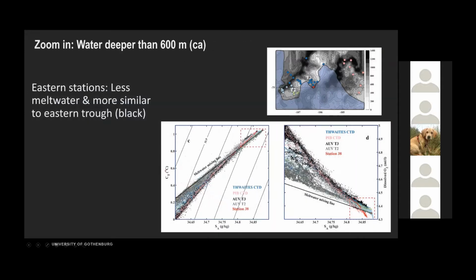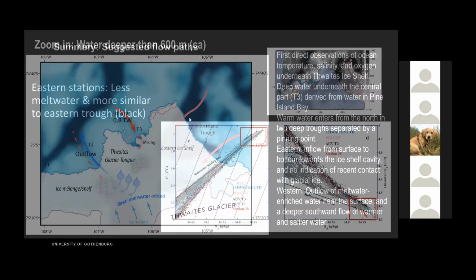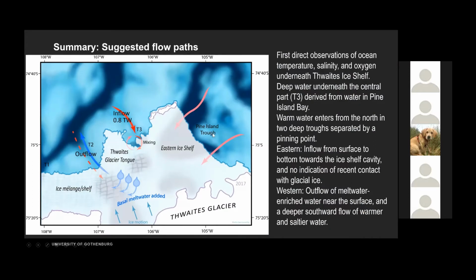And from this data, we could make an educated guess at the flow paths. So what new thing we found was that there is a transport of deep water from Pine Island Bay that actually makes it all the way here, past the pinning point and everything. This deep water is actually lighter than the deep water that we found further north, and that means there must be, at some point somewhere here, some mixing going on, either through plume entrainment or else overturning when the water masses meet. And then we also saw this outflow of meltwater-laden ocean currents.